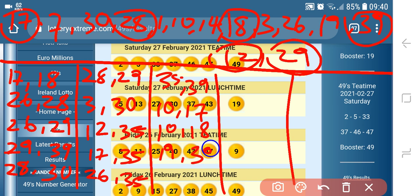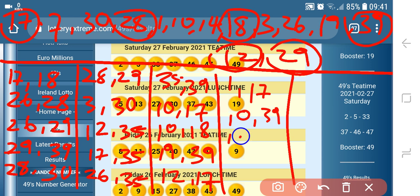19, 39. I have to call the numbers while I'm writing them. 12, 17, so that you will know what the number is if you don't see. 1 and 17. 10, 39 and 10, 35, 18, 19, 7, 17. Hope you are watching. This is 7 and 17.